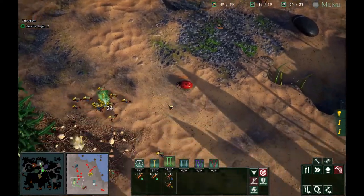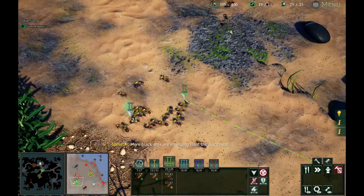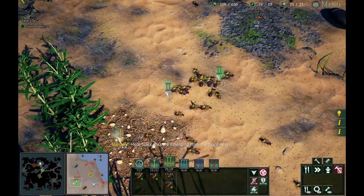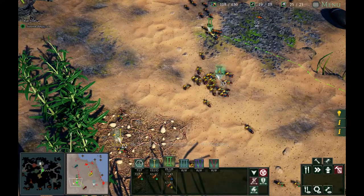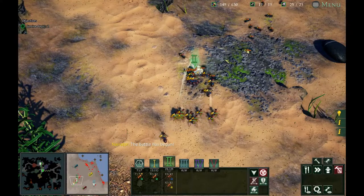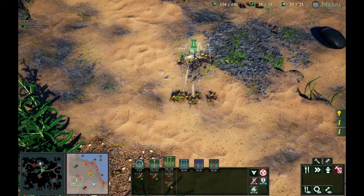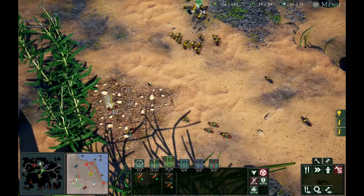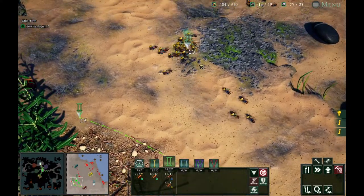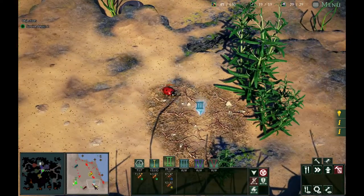Oh, I saw these on radar and I was like, what is this? We're ready. The battle has begun. We're a little bit stronger than last time. Just a little bit. Do they kind of grow back?